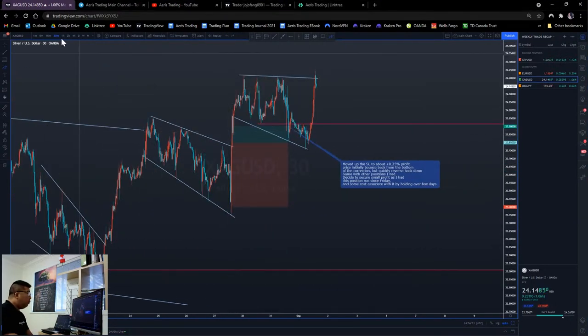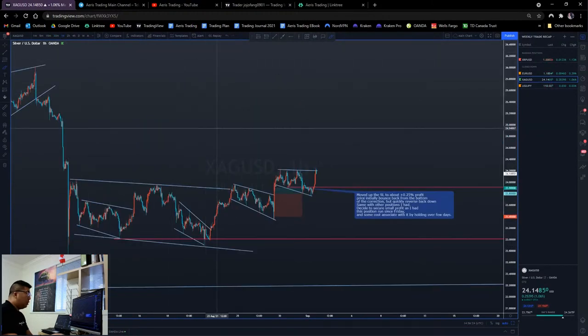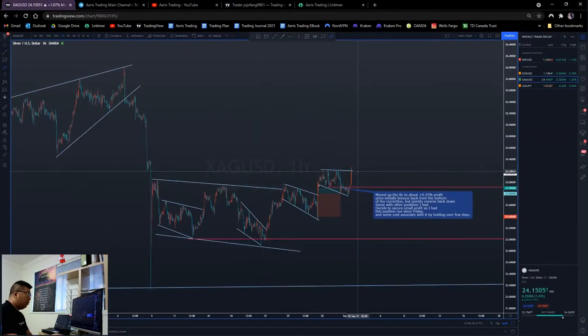So that's what I will wait for, and just see if this consolidation will finish here. I think if we break out here and then consolidate here, I might consider another entry. We'll see how this one goes. But that is it for now for silver.